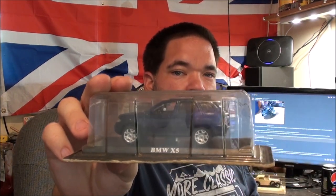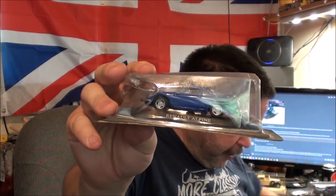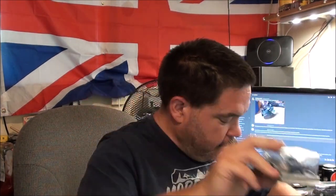A BMW X5. Not really my cup of tea, but it is quite a common and popular car. A Citroen DS19. Just rattling for some reason. Renault Alpine, or Alpine, I don't know how the French prefer to pronounce that. Come back to that one in a minute. Renault 5 Turbo. Not one I really like, but again, it's an iconic car.